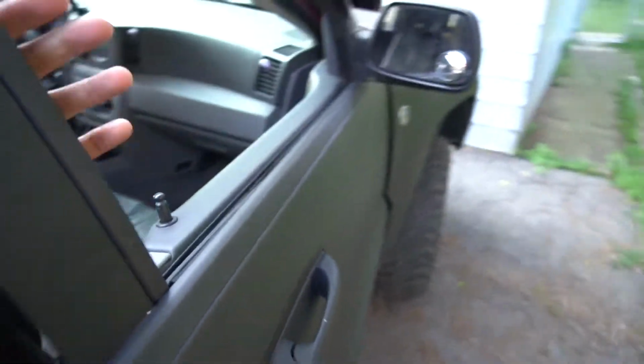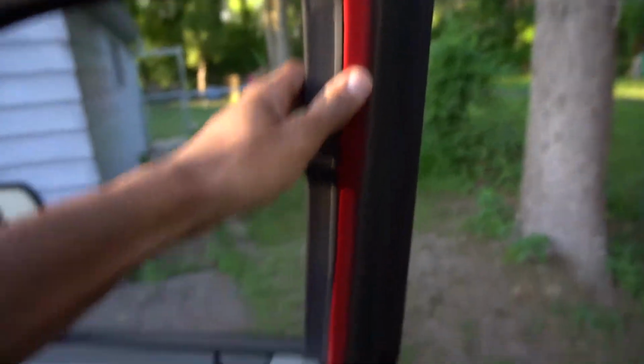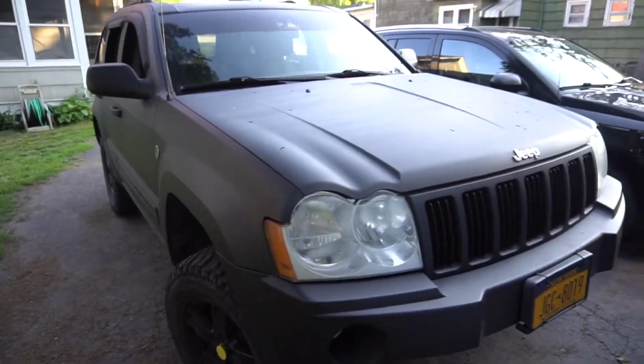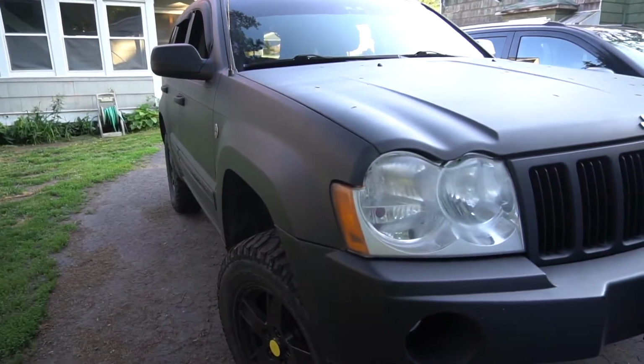Now, if I open up the door, you can clearly see it was red in the interior. I mean, red. And yeah, you can tell, like right here, the fading and stuff like that. But for the most part, when you just look at it, I can't believe this is literally a spray can paint job, how well this looks.